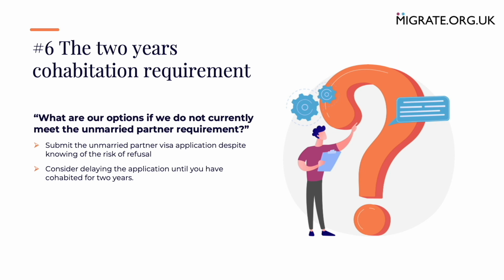The third option is to marry or enter into a civil partnership and then apply as a married or civil partner. This would require you to marry or enter into a civil partnership prior to submitting the application. The benefit of this is that it removes the 2 years cohabitation requirement completely. Since cohabitation is only one of the many factors which may suggest a genuine relationship, according to the Home Office guidance, the fact that you and your partner will not be able to evidence 2 years cohabitation in the majority of cases becomes completely insignificant.